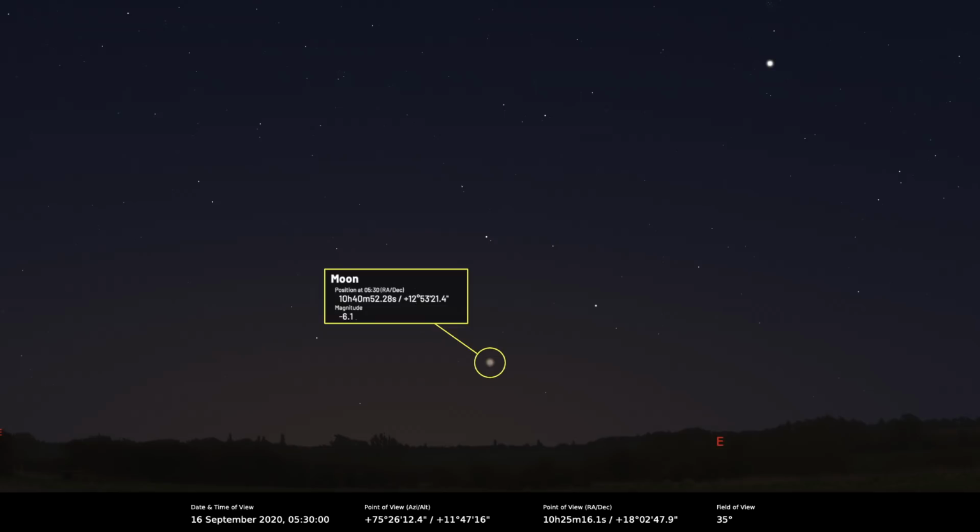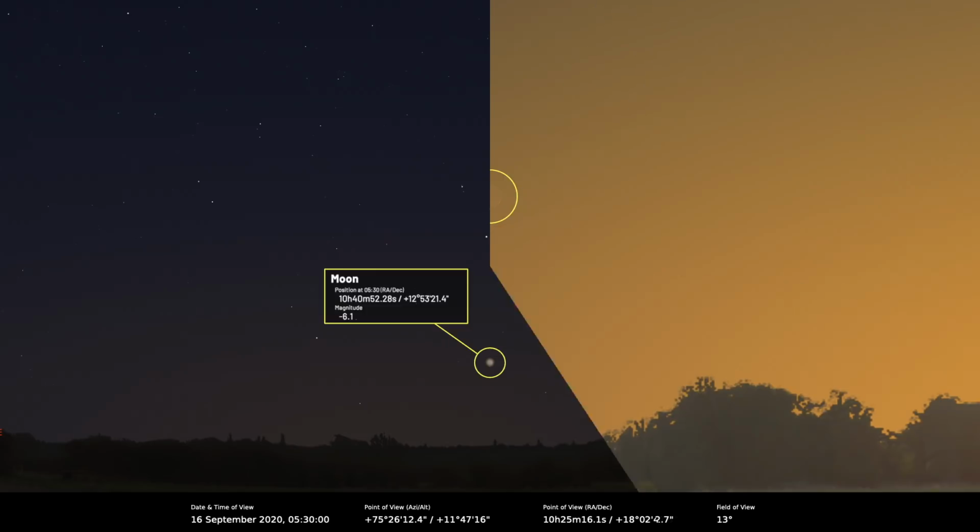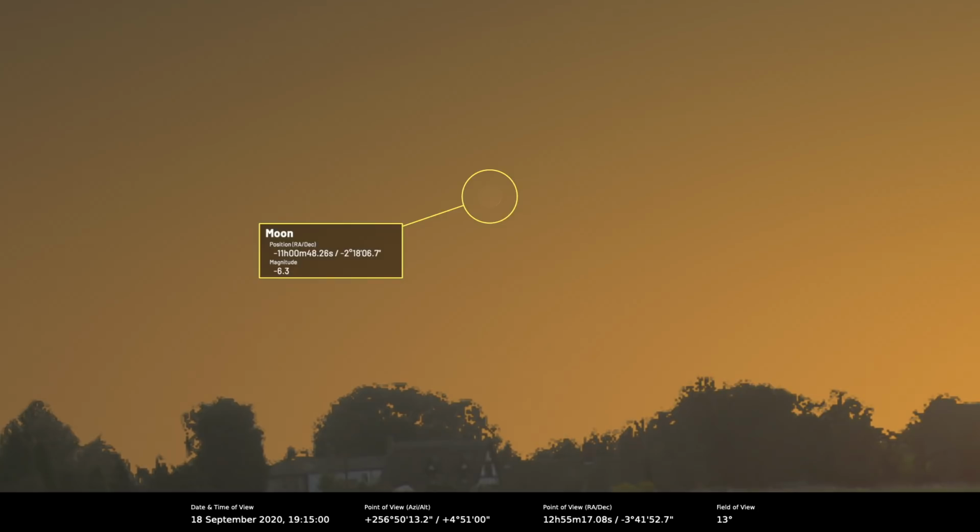But if you can't be bothered getting up early in the morning, there is a thin waxing crescent moon, which may be visible potentially 20 minutes after the sun has set on the evening of the 18th of September for a very short space of time. So you've got to have a good flat western horizon, and you've got to look after the sun has gone below the horizon. Make sure the sun has properly set before you do look for it.